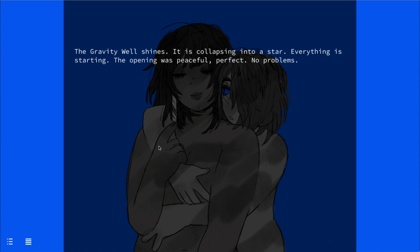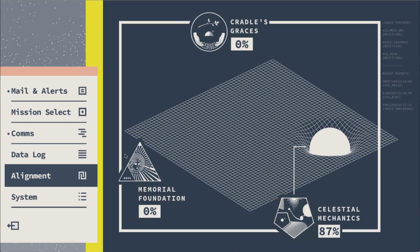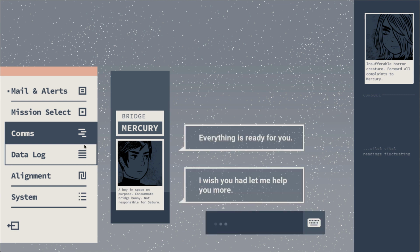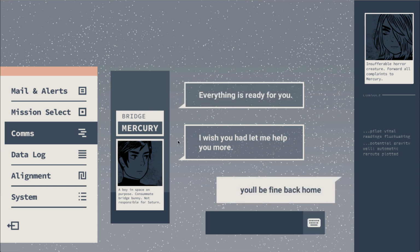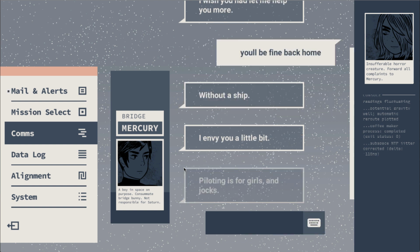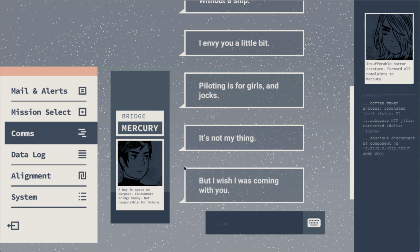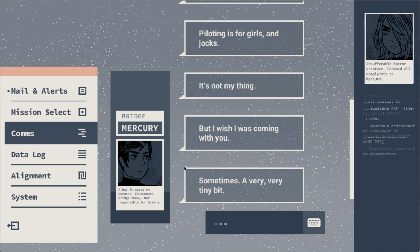The gravity well shines. It is collapsing into a star. Everything is starting. The opening was peaceful, perfect, no problems. Yet there's a feeling, like a fluttering of wings, deep down. Everything is ready for you. I wish you would let me help you more. You'll be fine back home. Without a ship. I envy you a little bit. Piloting is for girls and jocks. It's not my thing. But I wish I was coming with you. Sometimes. A very, very tiny bit.